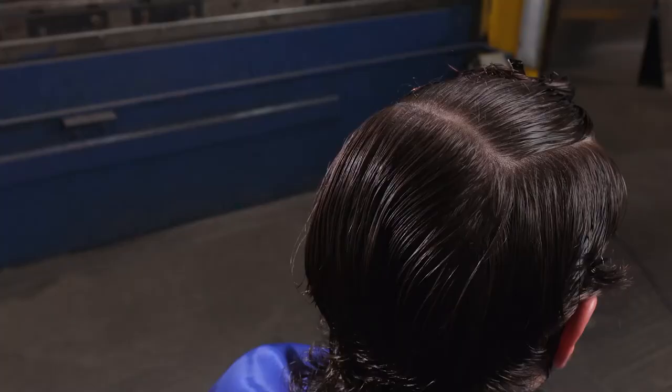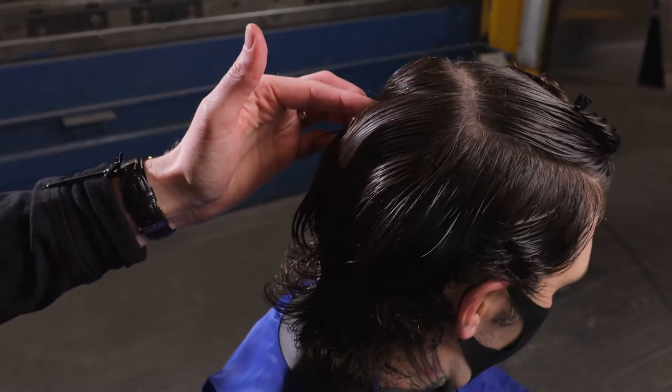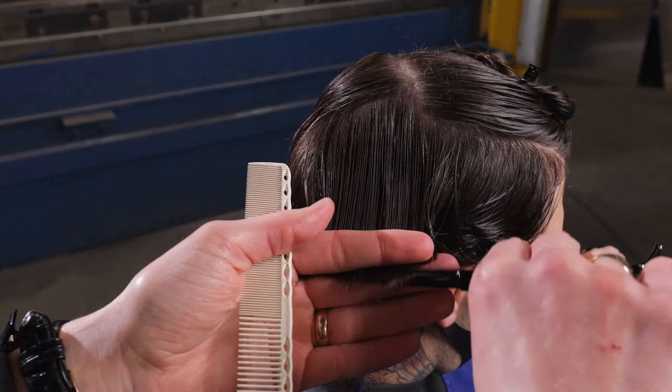We're just going to match this towards our graduation on the sides. See if there's any overhang. There we go.